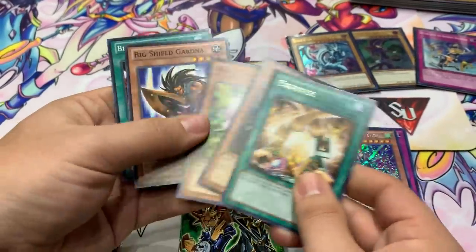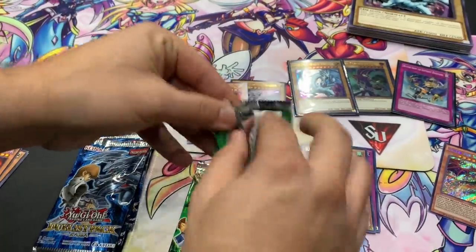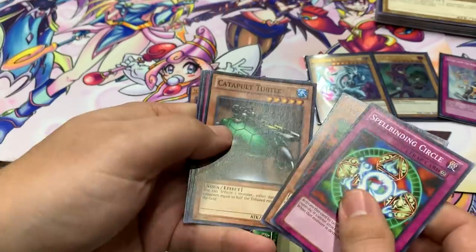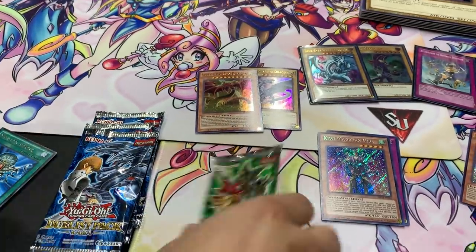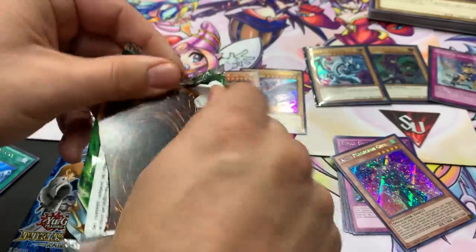We've got Exchange, Catapult Turtle, Big Shield, Brain Control. Spellbinding Circle, Yellow Gadget, Catapult again, man. Stronghold, and Monster Born. If we're gonna pull a rare, that is an epic rare to get. Very nice. And the last Yugi pack, Yugi Boy!